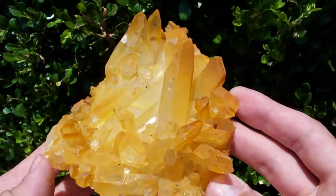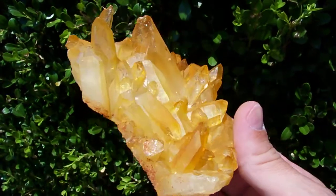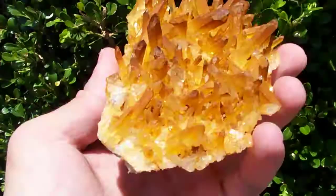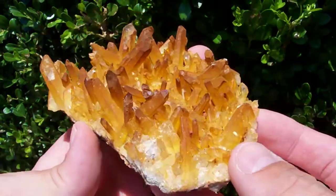I get requests for this low-end material all the time. I mean, you can tell these would look really nice cleaned, but they're not quite the quality that I list in my auctions, so I don't clean them. I usually sell these locally, but I'm going to give it a try putting up a tray of these on the internet.